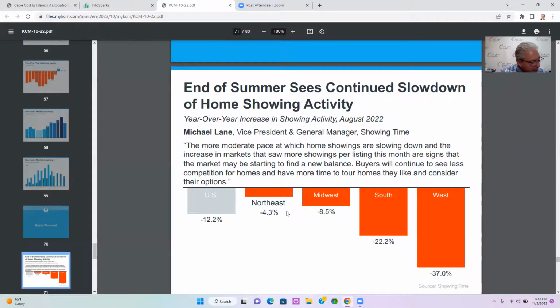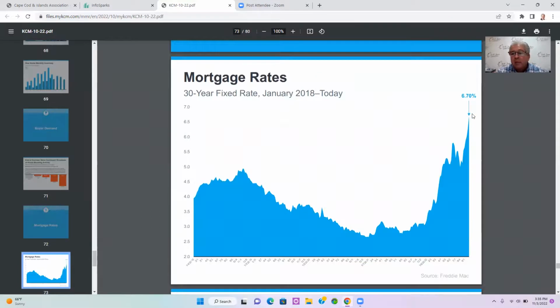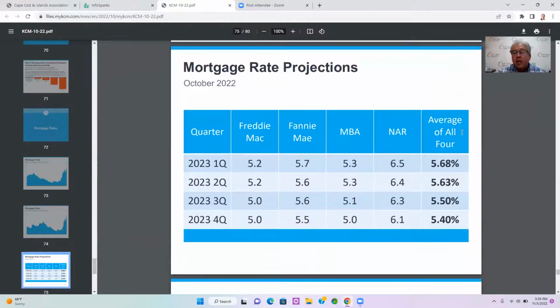So let's see here. We want to hit number 73 real quick. Talk about the interest rates again. Today we're sitting around 6.7 on a 30-year fixed. And then you do have options. Like I said, you can look at an adjustable rate mortgage. There are even some buy down programs that some of the lenders are doing. They're trying to come up with some creative programs that make sense for the buyers and make it a little more palatable if you're not quite sure you want to lock in something fixed. They do have some great adjustable rate programs.